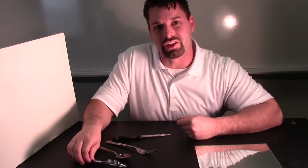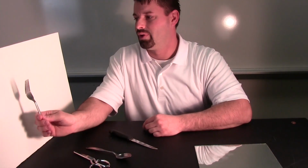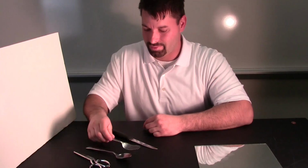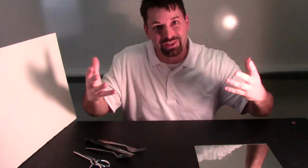Shadows. Next time you're outside and the sun's shining, check out your shadow, and remember, light travels in a straight line. Scissor. Fork. Knife. The shadow matches the object perfectly because light travels in a straight line.